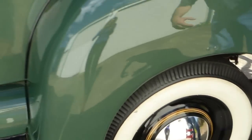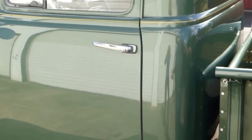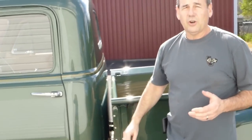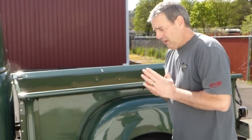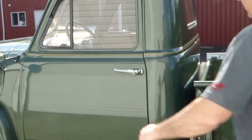Everything's new. This is a complete frame off restoration. And if you go to the website, westcoastcollectorcars.com, I've got pictures there of the restoration that you can see. They aren't the greatest pictures because they're actual handheld photographs, but you can see the bare frame all by itself, all the way up into being painted and the cab and so forth. Very nice. You need to look at that.